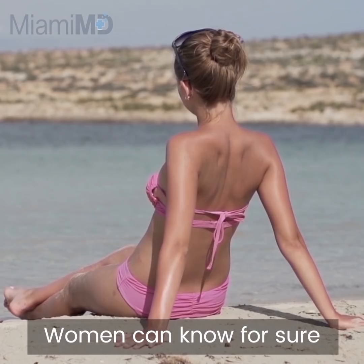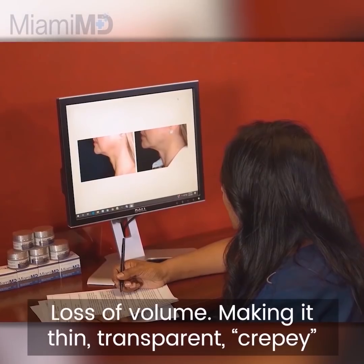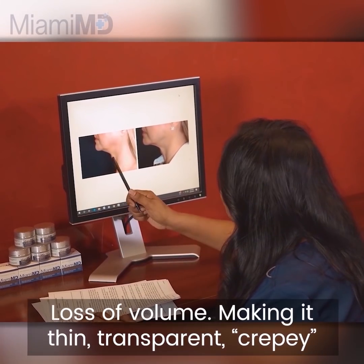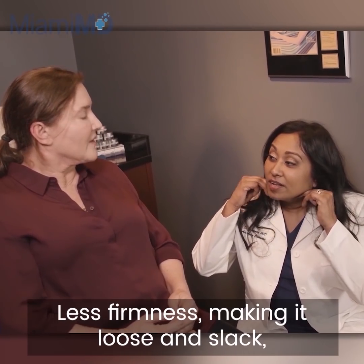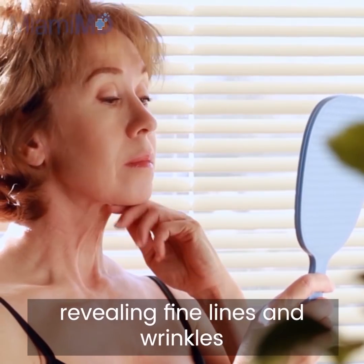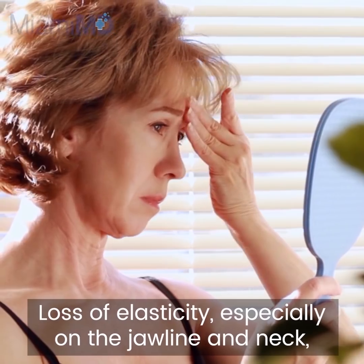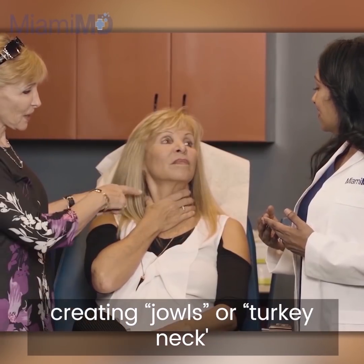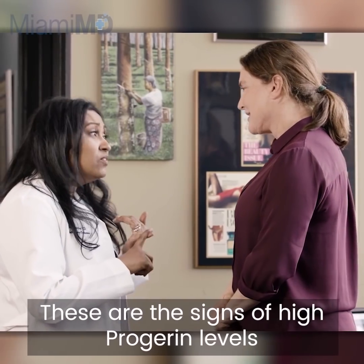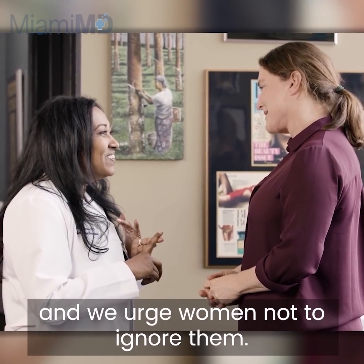Women can know for sure if they have high levels of progerin if they feel loss of volume, making skin transparent or crepey, less firmness, making it loose and slack, revealing fine lines and wrinkles, loss of elasticity, especially along the jawline and the neck, creating jowls or turkey neck. These are the signs of high progerin levels, and we urge women not to ignore them.